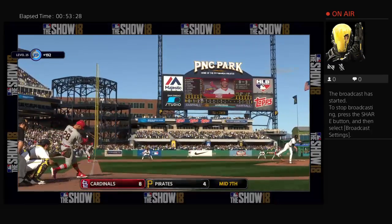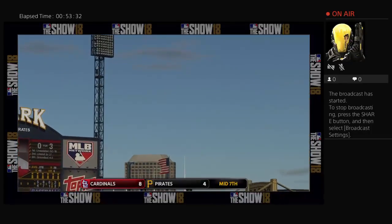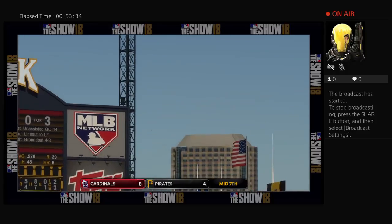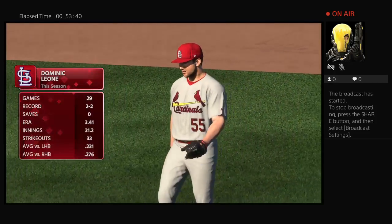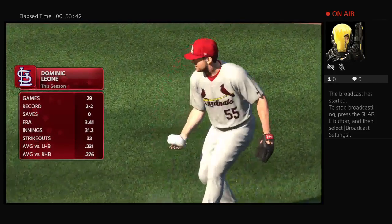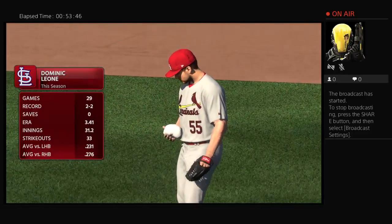But 4 runs score in the inning, 3 coming right here on the 3-run home run. Get up and stretch. Home half of the 7th coming up. It's the Cardinals 8 and the Bucs 4. Dominic Leone gets the call from the pen to take over on the mound and start the home 7th. Dominic Leone.